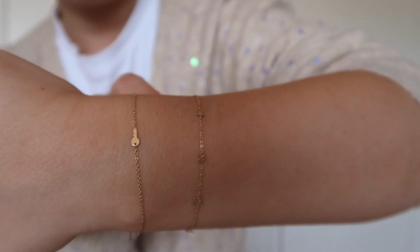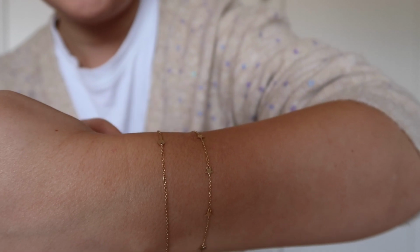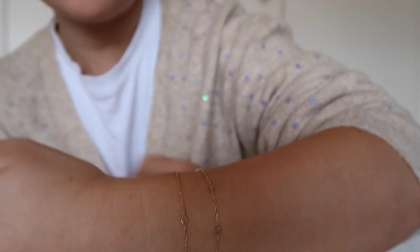I have a few of them, and this is probably the highest price point for the ladies. It's so pretty. I honestly have had two for probably 2.5 years. I'll show you what they look like. I included this new one because I thought it was so cute. But I have a couple. I have this little star one and then a key one, and they're just so minimal, so cute. I've worn mine in the ocean, in the shower. I honestly have never taken mine off since I've gotten them.